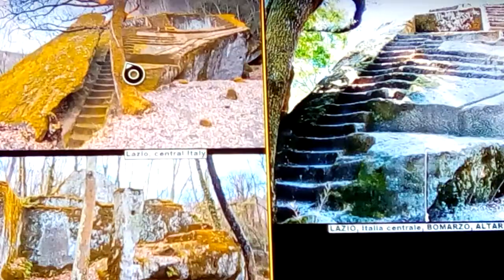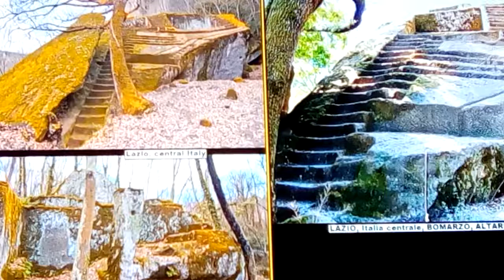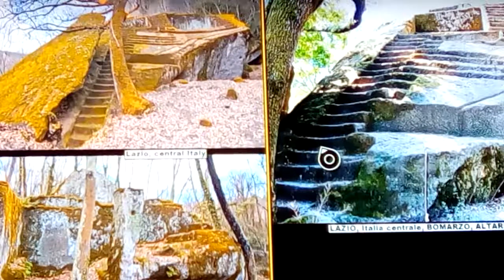Rarely do people even try to do blonde hair, but that was a decent look at it. Here's one place in Lazio, or Lazio, central Italy area. So what we're looking at is like a proto-Roman area and stuff like that. It's not too far from that.